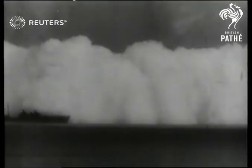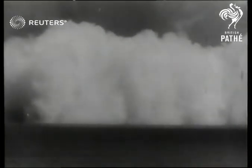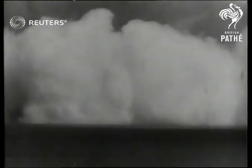A solid wall of radioactive steam sweeps over the target fleet. Any personnel aboard would surely have met death. The terrible atomic death that 1 year ago swept down on Hiroshima.